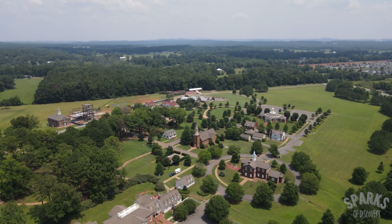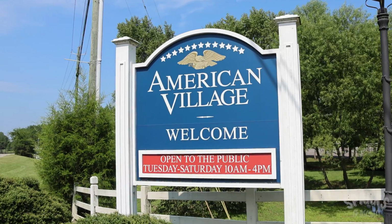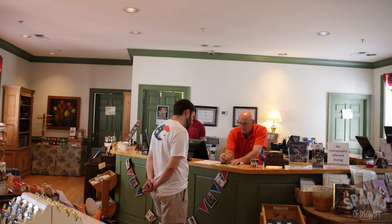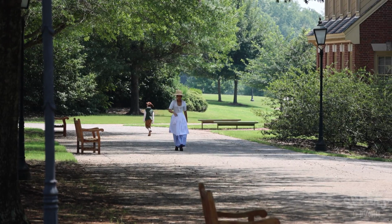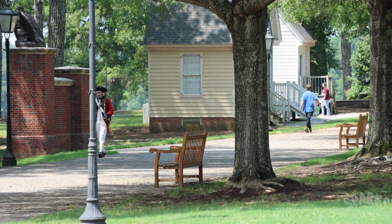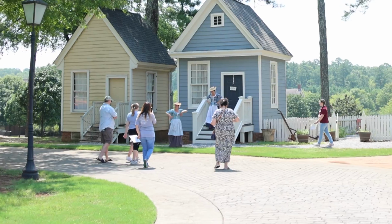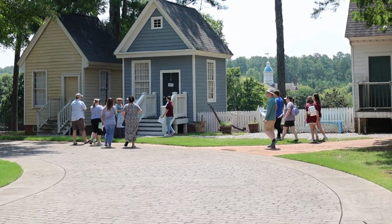At the far northern end of town, you'll find the American Village, a living history museum dedicated to educating visitors about the Revolutionary War period of American history. The village is set up to mimic what a colonial village would have been like, complete with all sorts of performances and interactions with characters from the time period. They didn't allow filming of the performers during their shows, but take our word for it, the actors take their roles very seriously and are a lot of fun.